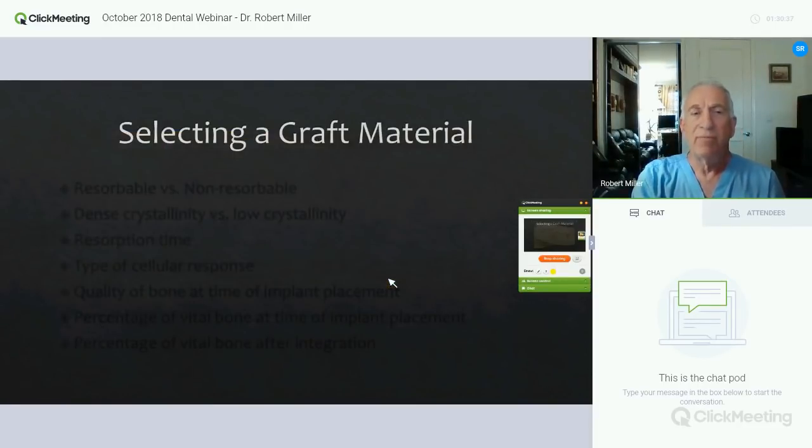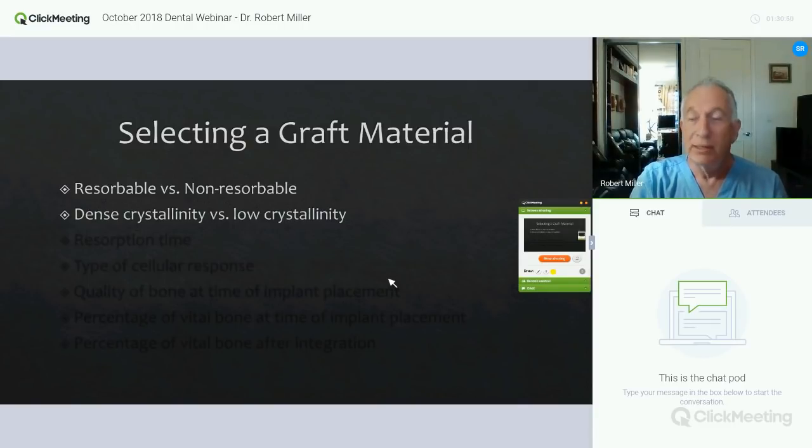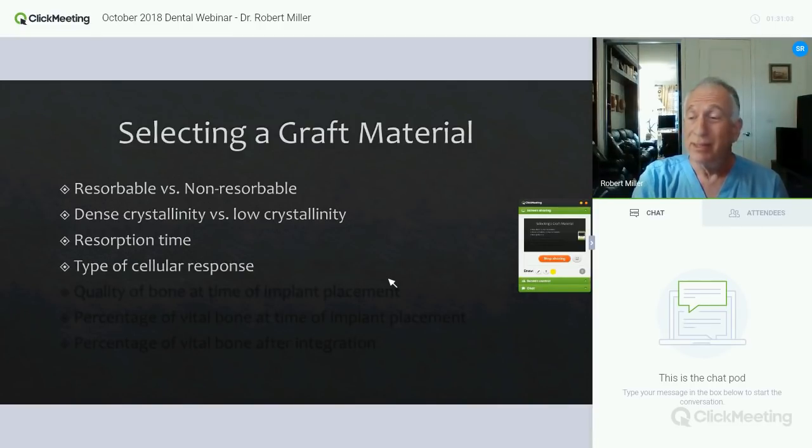So if we select a graft material, and if you're a researcher like me and not just a clinician, but a researcher, academician, we look at resorbable versus non-resorbable, how dense the material is. Is it dense crystalline versus low crystalline versus non-crystalline? That determines what the resorption time is. I want my graft material to be resorbing at the same time autogenous bone is laid down. What type of cellular response? Is it cell-mediated? Is it solution-mediated? Because that determines the pH of the area.